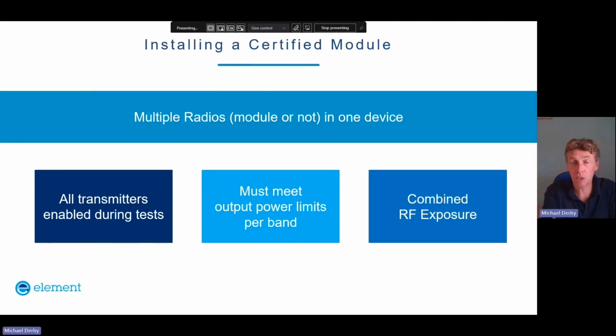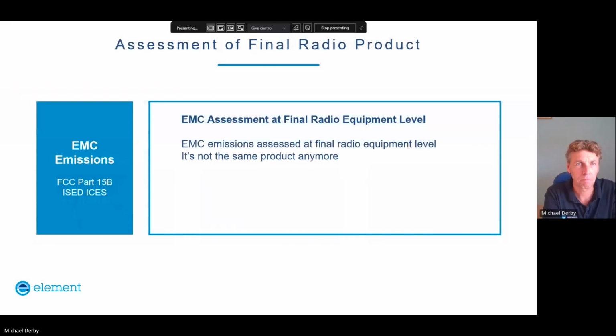And RF exposure. The RF exposure assessment will have been done by the module manufacturer, and an installer needs to check if that's still appropriate for their product. And if you've got multiple transmitters, you need to start combining or summing the power levels, or if they're operating in different frequency bands, then you're looking at their pass-fail ratio and adding all those together.